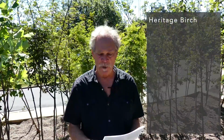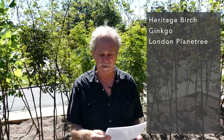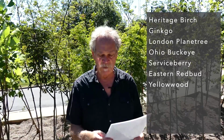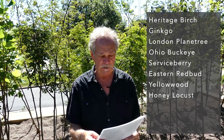So, kind of put that in perspective. But I did want to point out some of the species that really did respond well to this. In particular, heritage birch was one of them that was significantly greater than the others. Ginkgos, plane trees, Ohio buckeye, serviceberry, redbuds, yellowwood again was one of those that significantly increased. Honey locust, we used Northern Acclaim on this one.